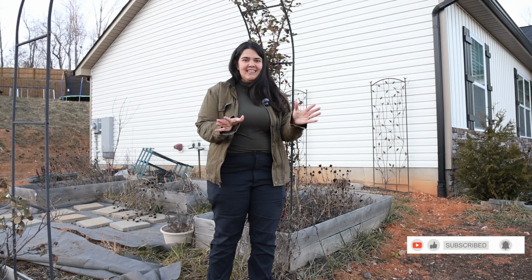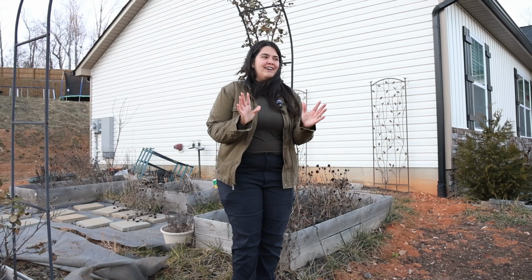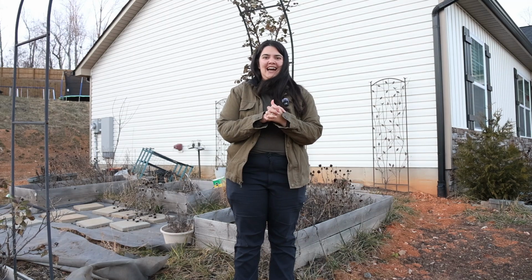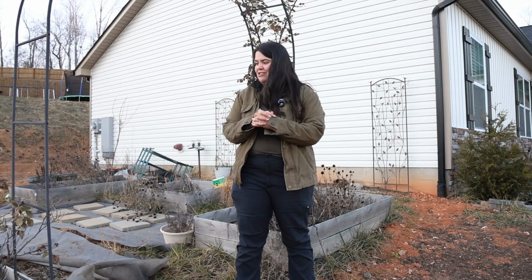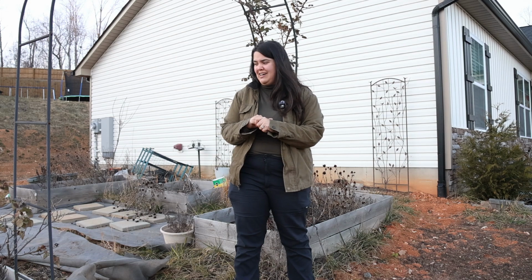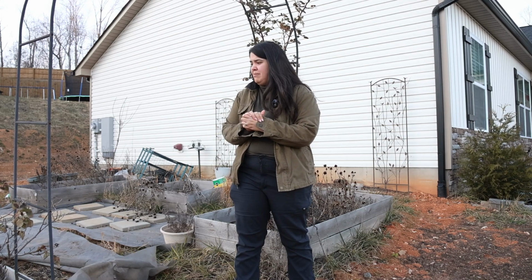So currently Vanilla is inside because it's a little cold and breezy out here. But we're in the garden because something exciting is going to happen. So I know you guys can see the mess that this is. And it's okay. It's winter. There were a lot of things last season that didn't get done, and I just haven't come around to cleaning this up a little bit better.